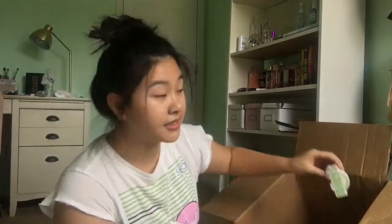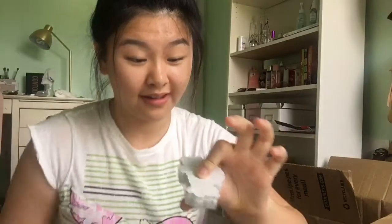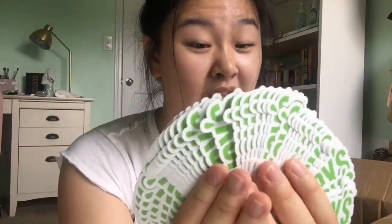Thank you so much. This thing we have in the box is, oh wow, we have a stack of Mikey's stickers. Like, when I mean a stack, like a stack. This is how thick the stack is. That thick. I'm gonna like fan it out like it's some cards. Wow, this is so generous. Thank you so much. This is so generous. Thank you so much, Mikey's, for sending me the package and taking your time to send me all this.